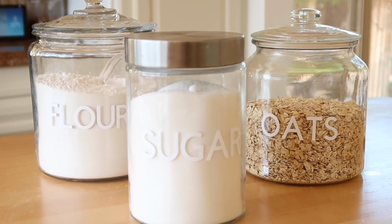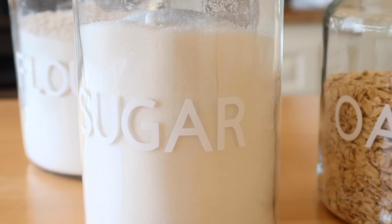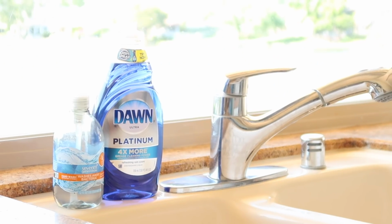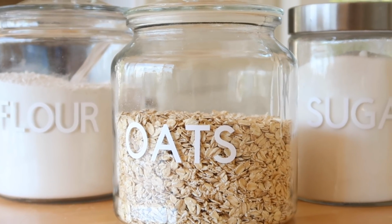It looks so minimal and modern, and these jars with the labels are something that I would probably buy in stores if I saw them. So it's super cool that I can make them myself, clean up the look of my home, decorate it at the same time, and really create custom pieces for my space.